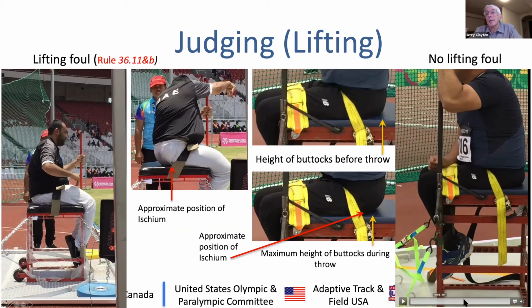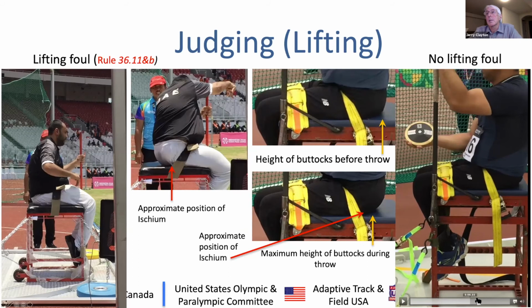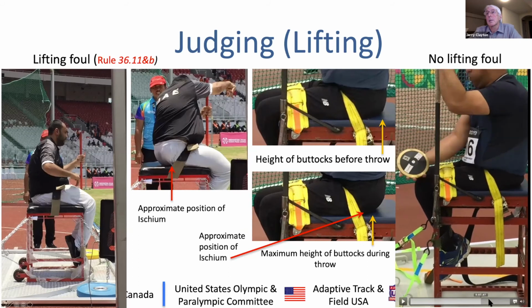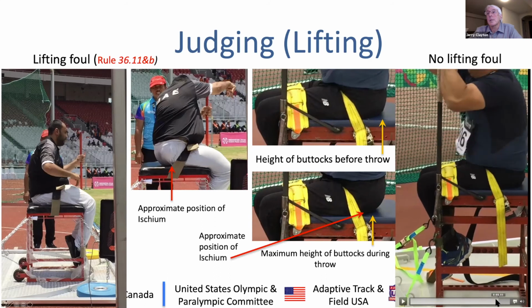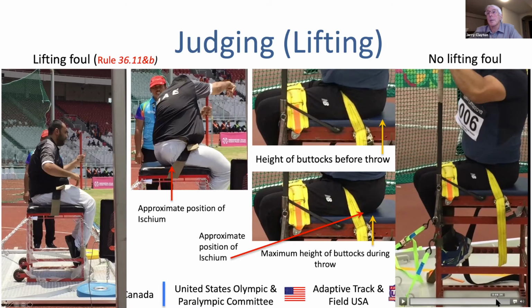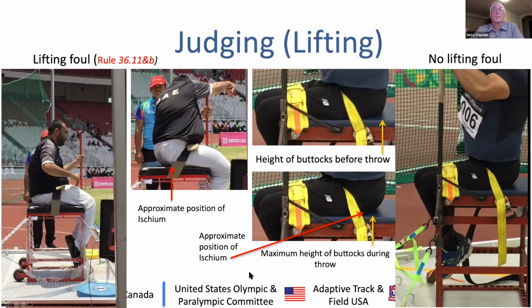I'll go back to the video here again. You can see him come up and down, up and down. He comes close, but that would be a call that I would make, is it's not a foul and it's a legitimate throw. Certainly open for discussion on that anytime.